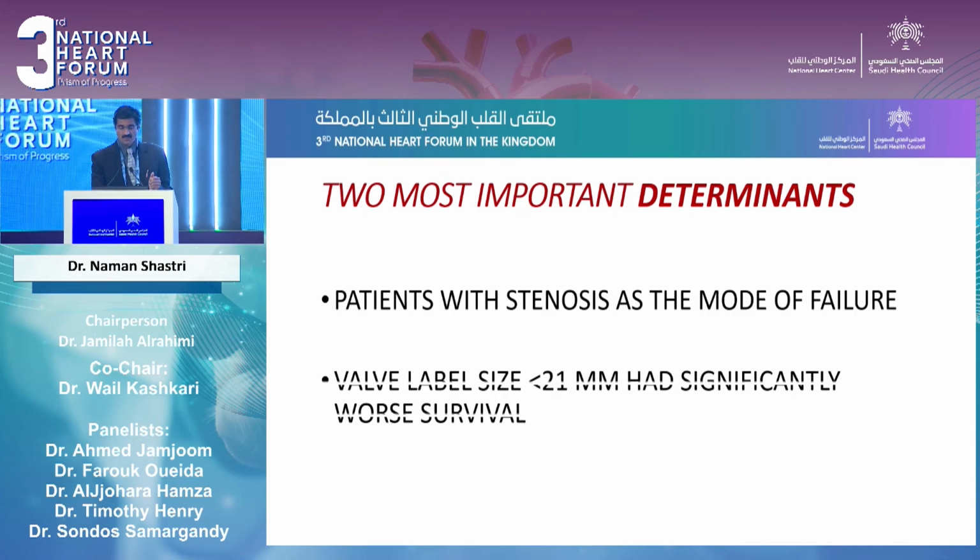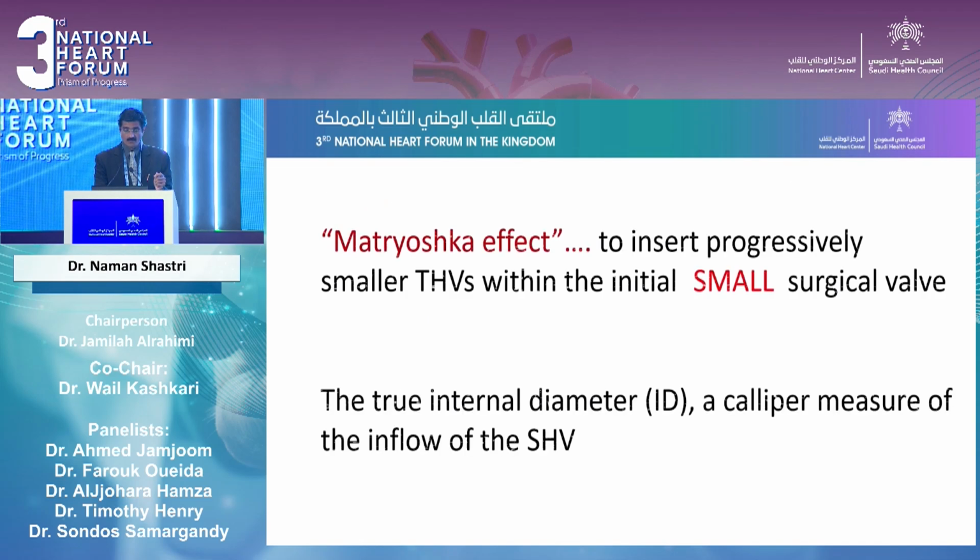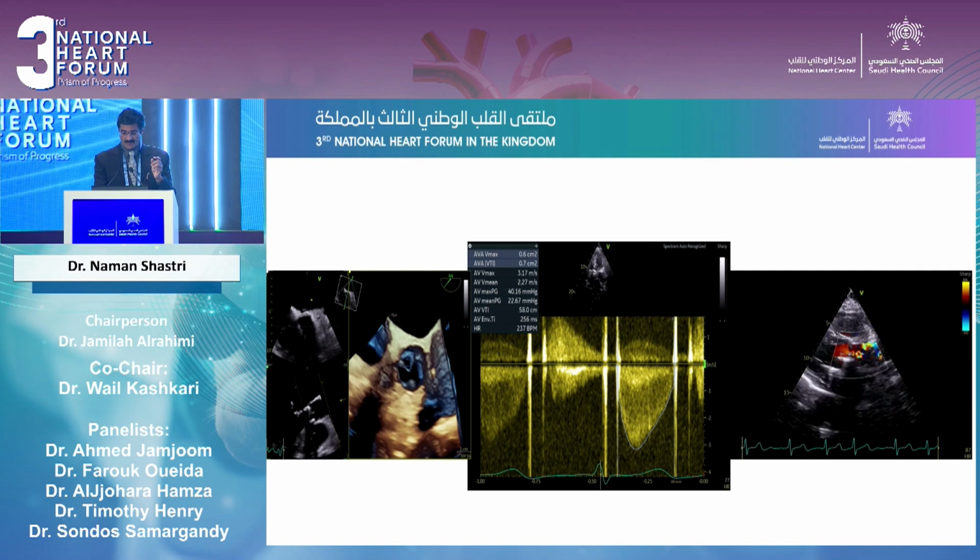So the two most important determinants are: patients with stenosis as the mode of failure, and a valve size of less than 21 millimeter. A patient with degenerated aortic stenosis is at more risk than a patient who comes with aortic regurgitation or leaflet tear. So stenosis and size less than 21 millimeter is very important, and that is something called the Matryoshka effect: if you put a further smaller valve inside a smaller size, then the patients have 70% chances that hemodynamic improvement will not be there. So the ideal size of the valve is very important, because the Edwards 21 size is equal to 19 millimeter internal diameter and Hancock 21 is equal to 17 millimeter internal diameter. So we should not go by the label diameter, but by the real actual diameter.